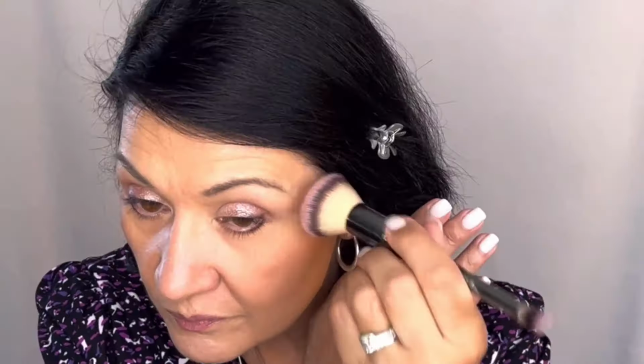Other side. A lot of times when I use a powder blush, I like to diffuse it with the fluffy brush like this, and just soften it. Then I go back to the blush brush and don't put any more on it, and just dab at the highest part of my cheekbone. And then I just feel I get a good coverage that way and nothing looks too blotchy.